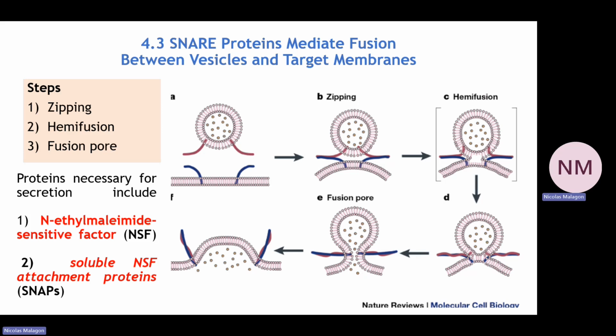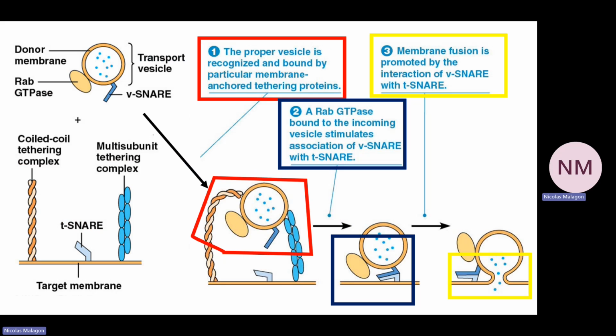Yeah, I put the names. I know that right now it is too much information. Now I'm going to show how it is in your textbook. In your textbook, they will talk about all these components. You have a donor membrane. Here, look, RAB GTPase, the molecular switch.